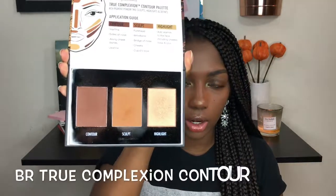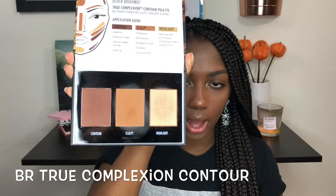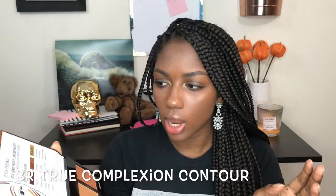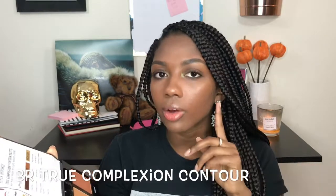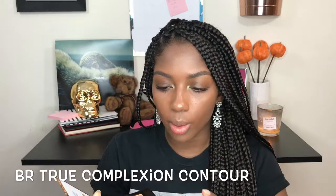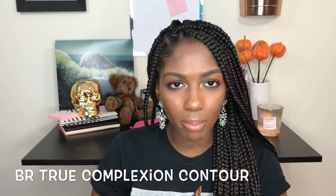I also have the Black Radiance True Complexion Contour Palette. Just a trio of colors, so you have a contour, a sculpt, and a highlight. The one I really dig into is that sculpt color, and I use that right around here on top of my cheekbones, because sometimes your contour can get a bit muddy looking and you need to clean it up a bit. We have 2 more things and we're done, okay?